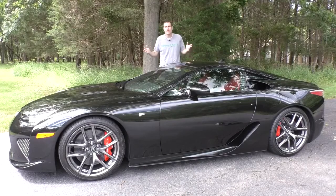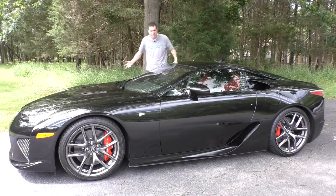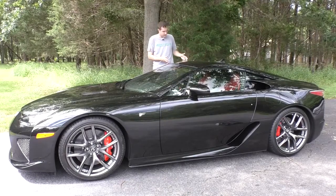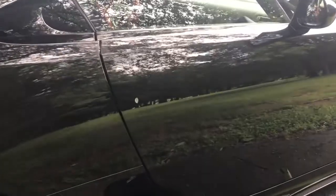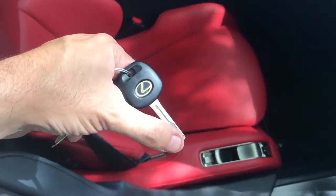And finally, we have to talk about the keys. Walk up to this car and you'll notice that despite its beautiful futuristic shape covered with carbon fiber, low-slung, exotic look, there's a regular old keyhole in the door. There's also a regular old keyhole on this side in the passenger door. And you want to know why that is? It's because this car, as far advanced as it is, had regular old keys.